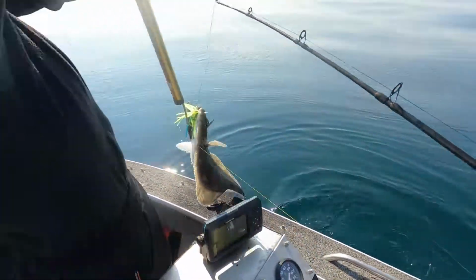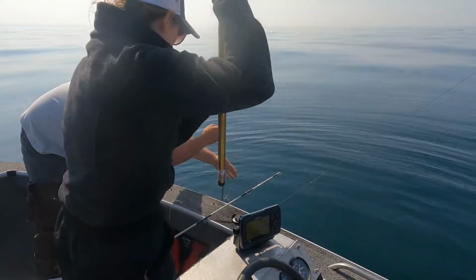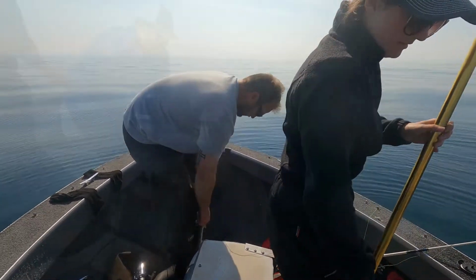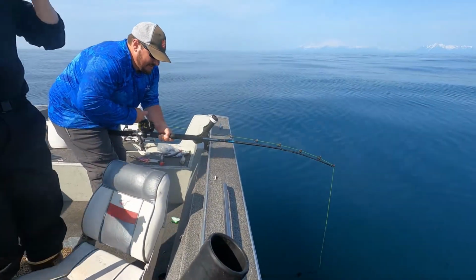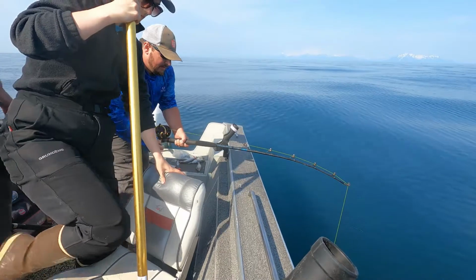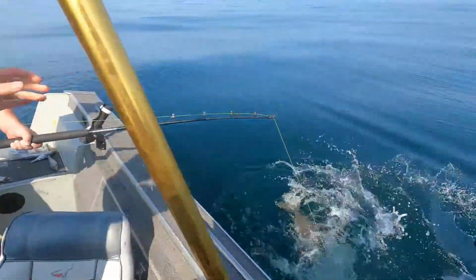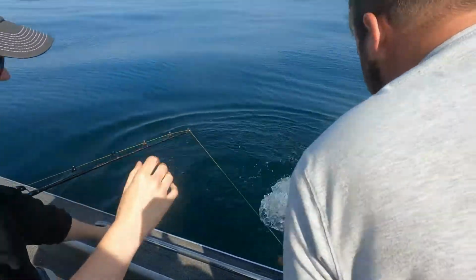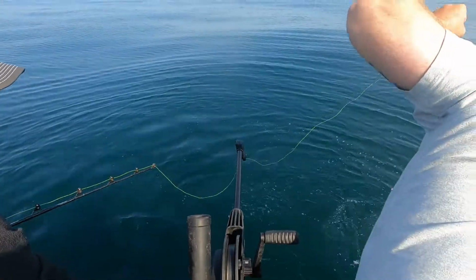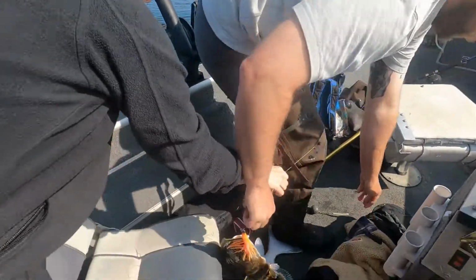Nice, bring it in. Let the bail loose on yours, James. Okay. No kidding. Sweet. Great one, guys. Lots of fish. Oh yeah, she's shaking. Everyone's always hung up in that daggone thing there. There he is, there he is. Hold on. Let me slack out, James. All right, I got the bail open. Okay. Sweet.